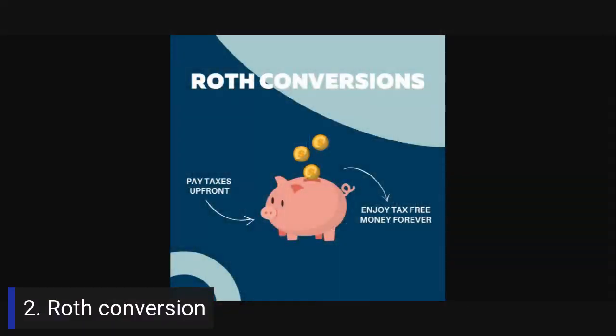We've talked about these a lot. Yes. So big buzzword the last couple of years. We've been doing a ton of them. So essentially, not everybody can contribute to a Roth IRA. We already talked about that. Anybody and everybody can do a Roth conversion. And so what you're doing is you are waving a magic wand. You are taking pre-tax dollars, moving it to a Roth account to get all of those benefits.